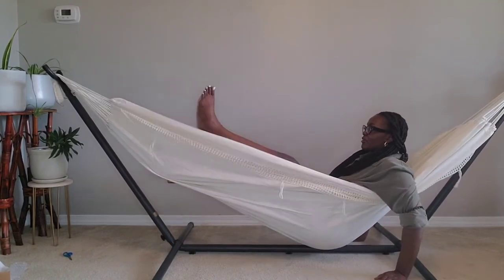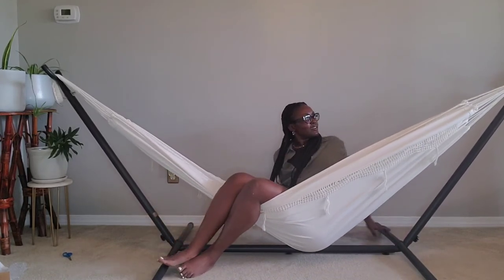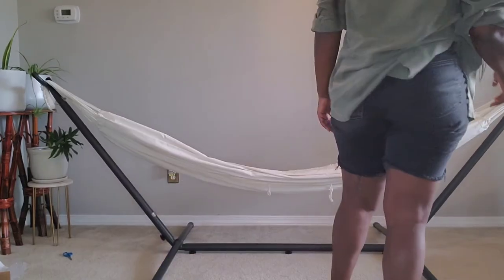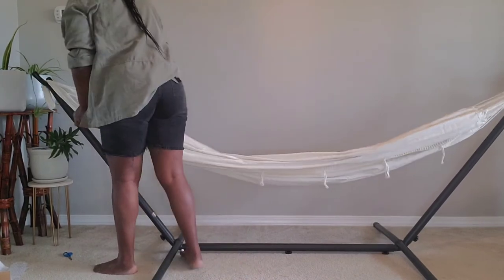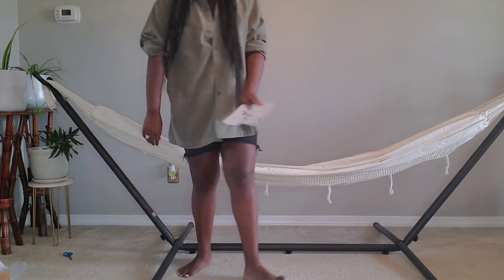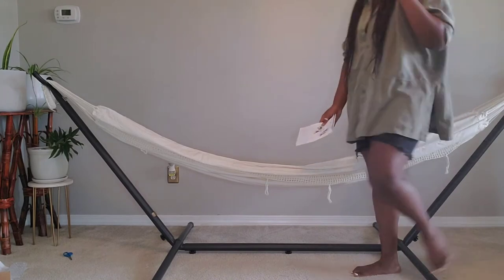I think I did something wrong here. Why is it so close to the ground? I'm missing something. Oh, you're supposed to adjust this part. Let's try that again.